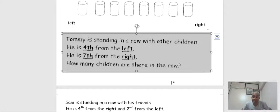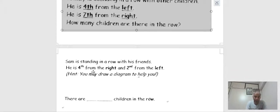You will find there are 10 children. Okay, so the trick is 7 plus 4, 11 minus 1, because Tom from the left side and Tom from the right side is the same person. So okay, you can understand when you make it in your notebook. Look at the next question.